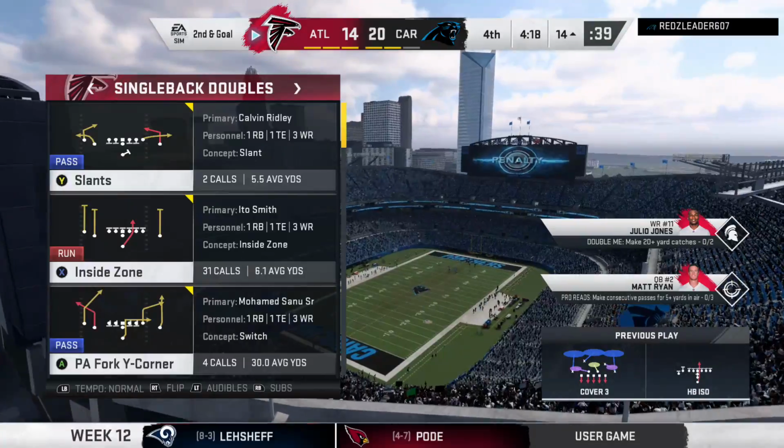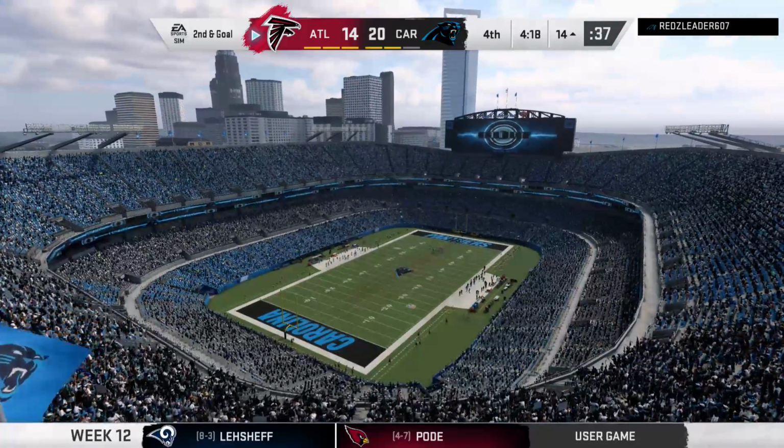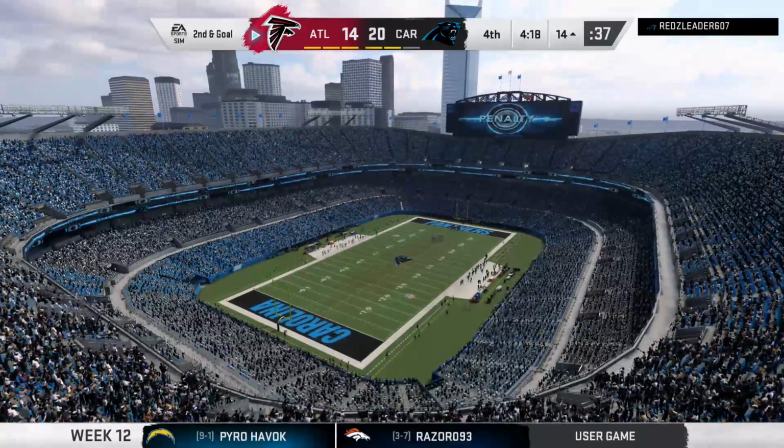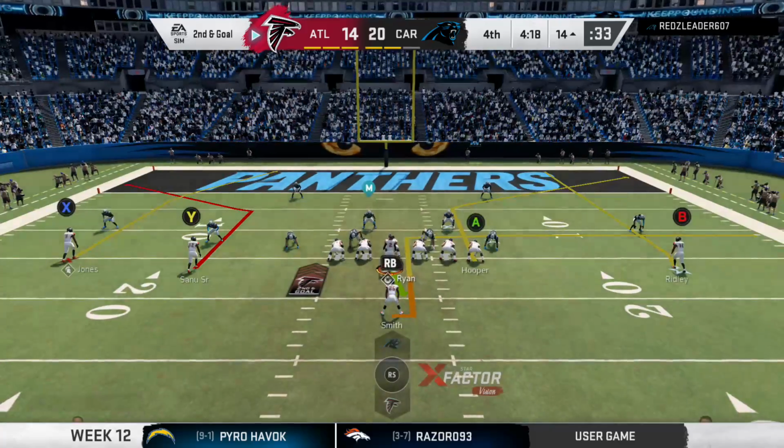That's going to set him back 5 yards. Can't afford another delay here as they come up again on second and goal.